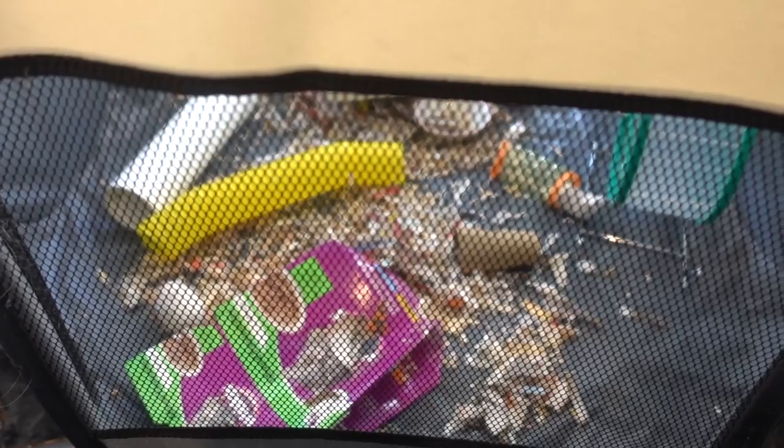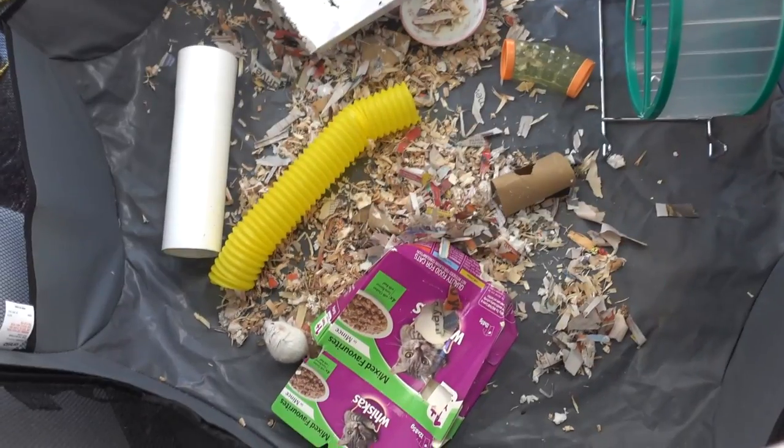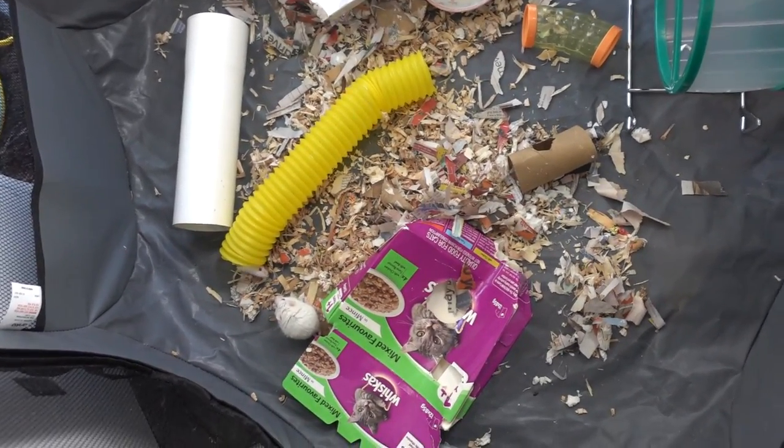There's so much food in here. No wonder their food just disappears so quickly. I can sort of tell them apart sometimes. I think Mochi has slightly longer fur than Mellow. But apart from that, they look very much alike.